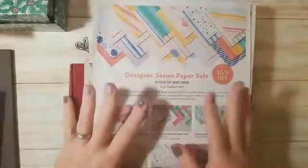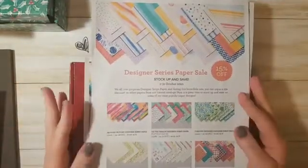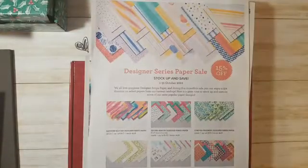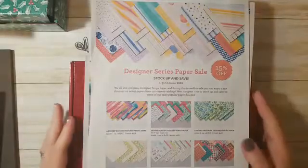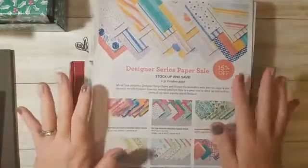I have the most amazing card to share with you guys today. It's so adorable, it's so cute, and it's really fun to make, and once you see it made, you'll want to make 1,000 of them, I promise. It is so much fun to make. Okay, but we have a lot to talk about before we get to the card.